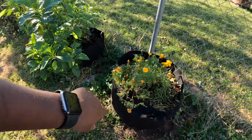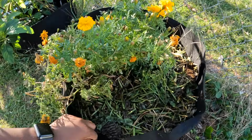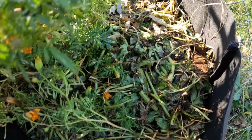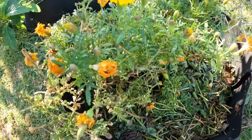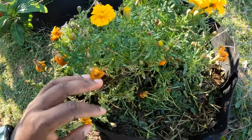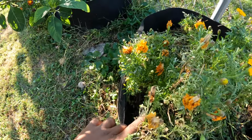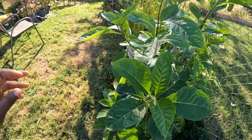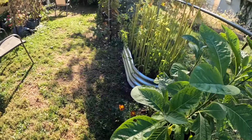But yes, y'all, this is it right here. I cut up all of the watermelon vines and the leaves, and I put it in here, and I'm using it as mulch. We still have our beautiful marigolds still going, so I'm gonna let it go to seed and collect the seeds so I could plant it next year. And then, we got our bitter leaf. This is gonna be harvested very soon.